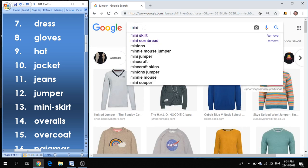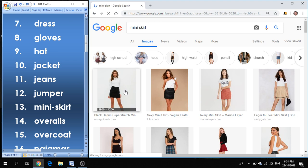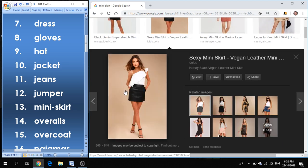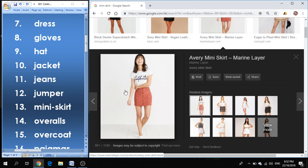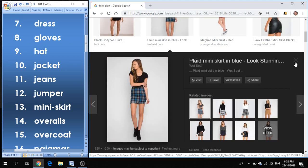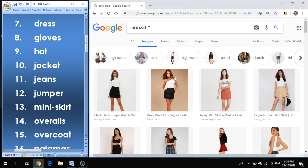Number thirteen, miniskirt. Mini means small, and skirt is what someone wears around their waist. Not like shorts, different than shorts, but this is called a skirt, miniskirt. I'd like to say thank you to our beautiful models today on Google.